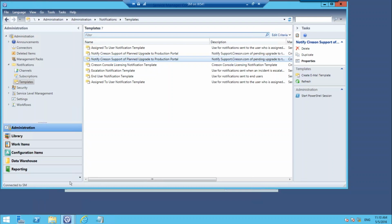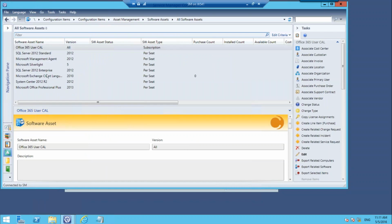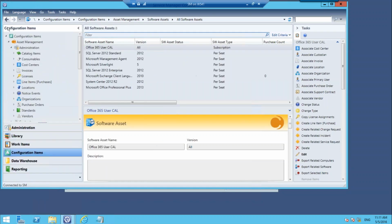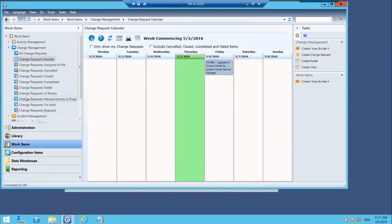Then of course the change managers and change advisory boards really need to be using the tools that they have at their disposal for these systems. So for change management, I need to go into work items, not configuration items, and use that change calendar, both from here and from the portal, to show exactly when these changes are.